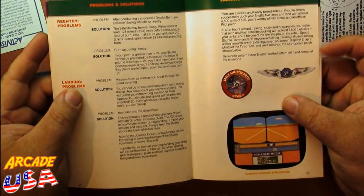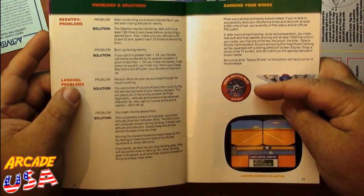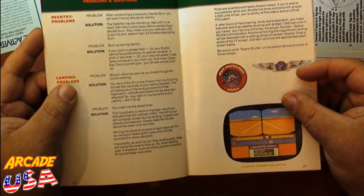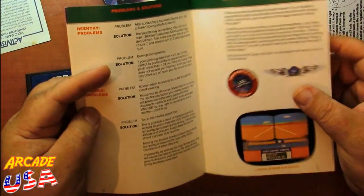And there's those awesome patches. I wanted to get that one. I figured I might be able to get that one, but never did. This is the really cool one here. It's got the wings and stuff. That's freaking awesome. Earning your wings.